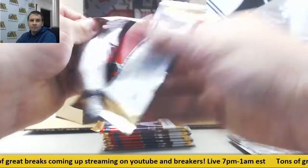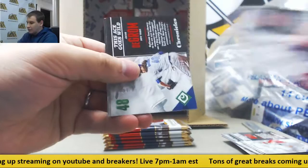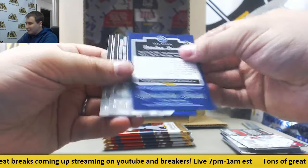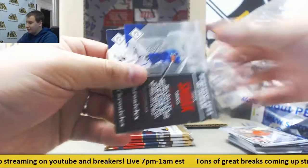Next autograph, again for the Blue Jays, Kevin Pillar. Signature Series base auto. Insert Jacob deGrom, numbered to 199. Next auto is for the Padres, base auto Dinelson Lamet, Signature Series. Mike Trout, Yulieski Gurriel, 199, the Astros.